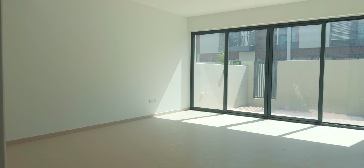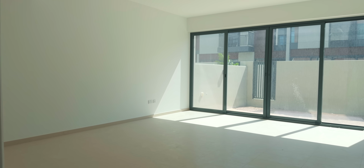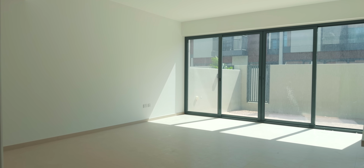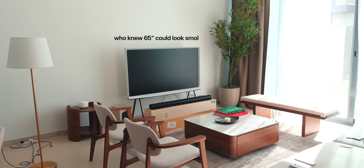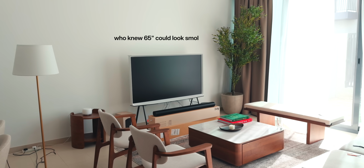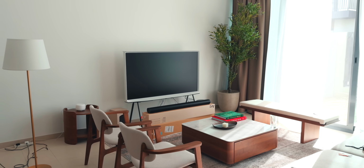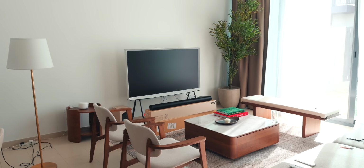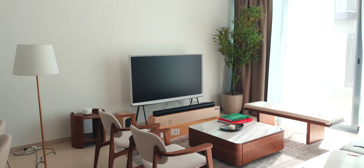This is what my lounge used to look like. It was pretty much an empty shell, which is actually quite nice because it means I can really make it how I like. So the first TV I bought was actually the Samsung Serif. However, I bought this TV as a stopgap, as my intention was always to have this TV upstairs in my bedroom. I just had it in my living room until I found a TV suitable for the space. My lounge is quite big, so even at 65 inches, the Serif TV was just too small.